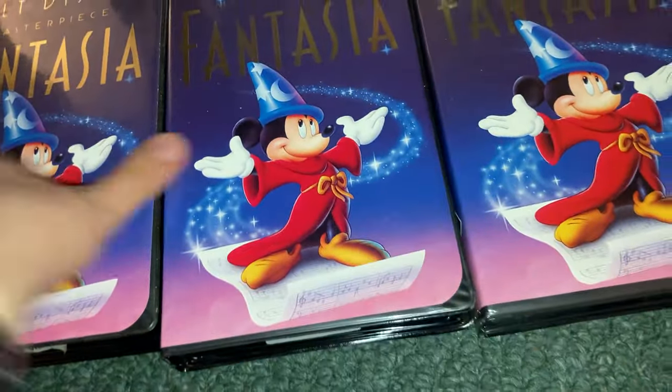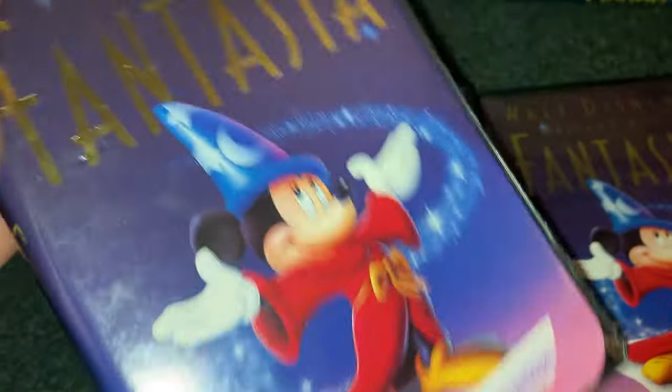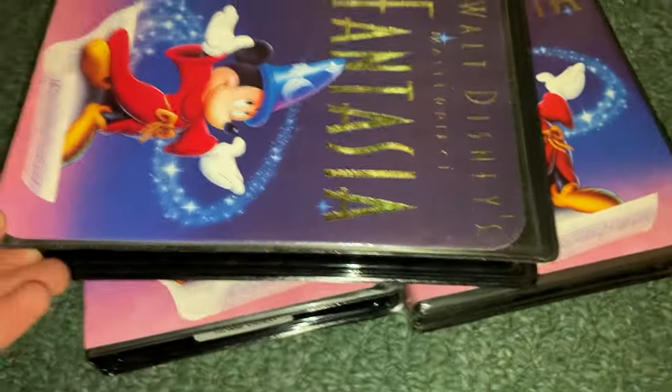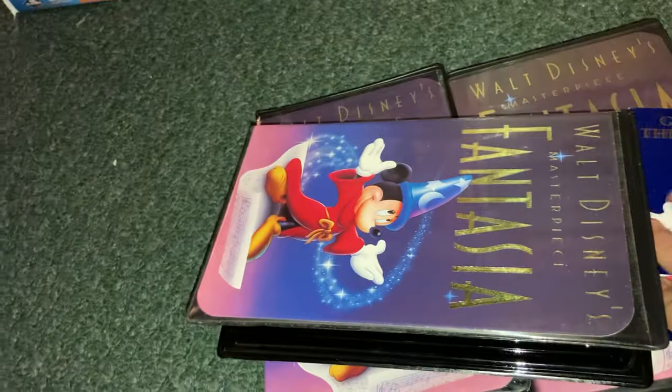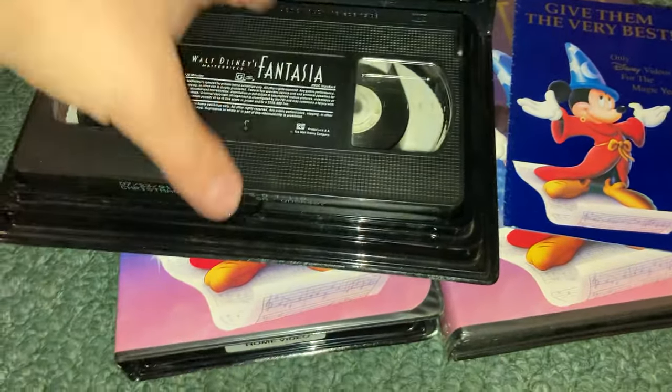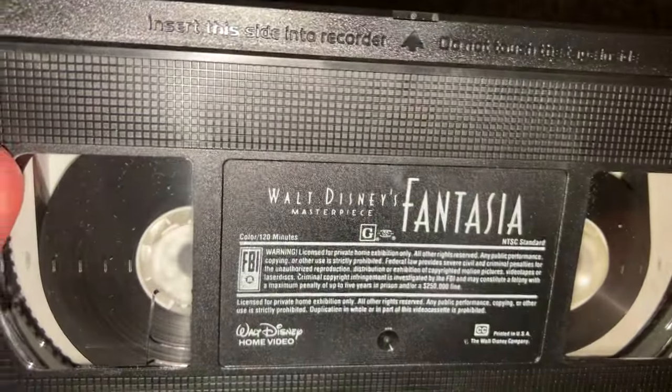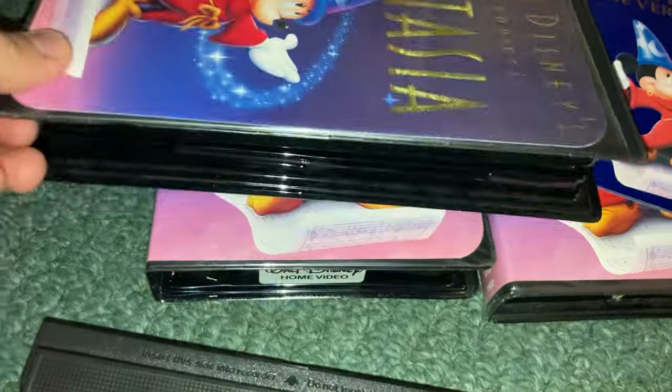Here we have three. Here's the first copy of the 1991 VHS Fantasia ink label copy. Had this for a long time. Has a little booklet that comes with it. It's got an ink label, printed July 23rd, 1991.